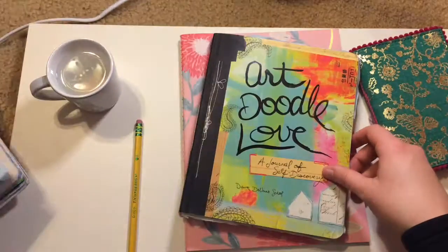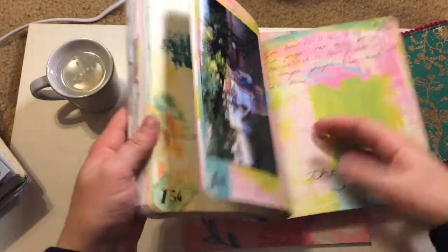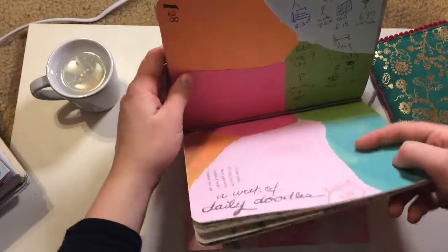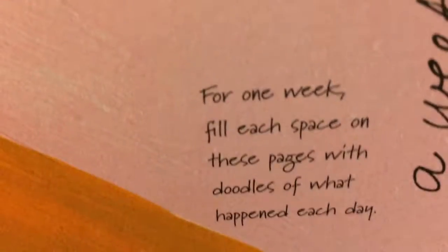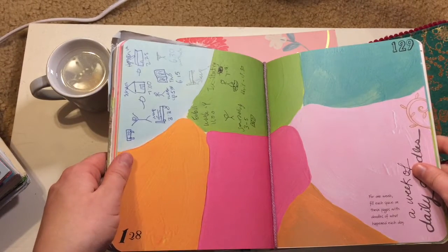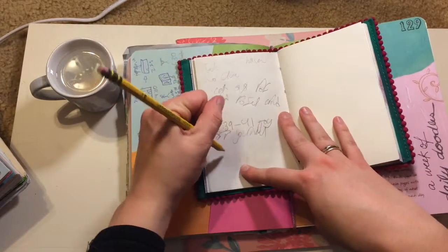Okay, this is my Art Doodle Love. And I'm going to do one of these. I'm gonna do more than this, I think. The prompt is, for 1 week, fill each space on this page with doodles of what happened each day. And I haven't been doing it each day. This one was on January 19th. This one was on February 11th. But I want to get these pages done with a doodle that you do every day. So I'm just going to do one of those. That's page 128. A page each time.